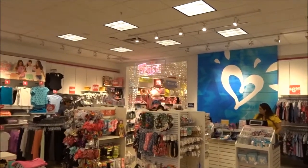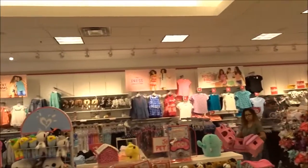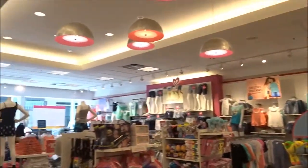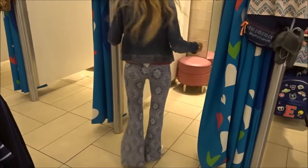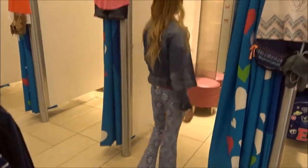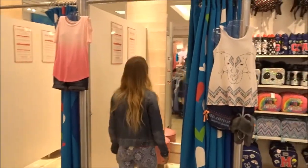All right, I'm gonna tell a big secret where Lisa shops. Does this look familiar to anybody? We're in the Justice store and the clothes fit Lisa perfectly. She's been looking for those style of pants everywhere. They fit. Perfectly.